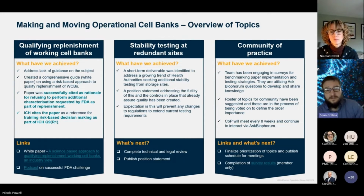So we've got a roster of topics that has already been identified as what we want to talk about. This will be put into a schedule and prioritized by the group. We've got a slide later on to show you what each of those proposed topics is about, but that's only the start. So if you are interested in joining this community, they do meet every 8 weeks, and we also have continued interaction via Ask BioPhorum.